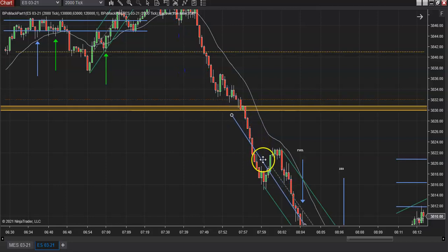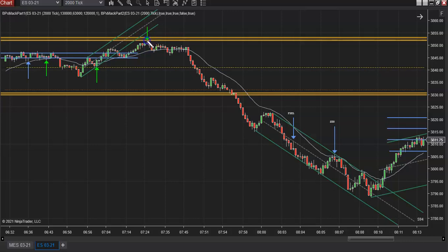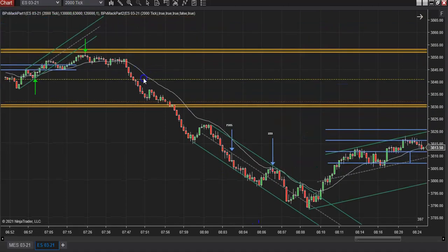Let's see. I measured it to that. So what do we do? This leg down is almost the same size as that leg down. Let's see. Maybe we should be measuring it from here to here, and then bring that to this, and we only missed that by a little bit, maybe a point, but that's market geometry again. So this is like a leg down right here, this like a leg down, and then we get another leg down here, and then it moves into this channel.